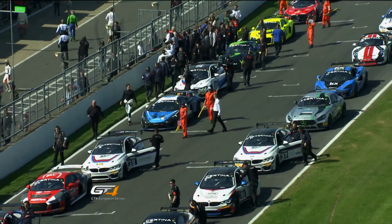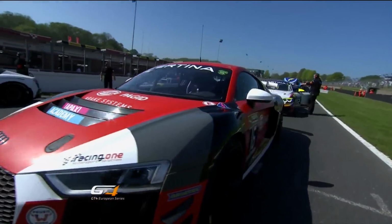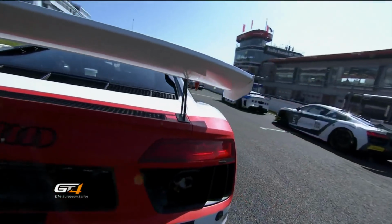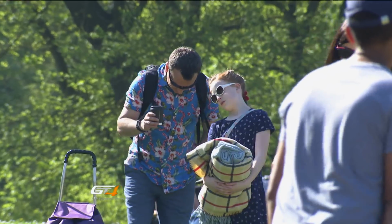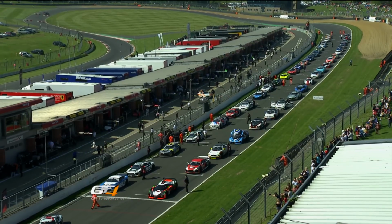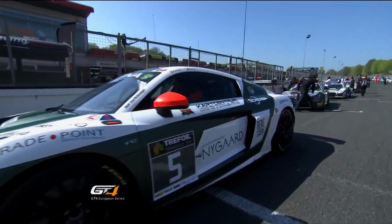What a grid, though, looking down on this. I can remember the first time the GT4 Series came to Silverstone in the first year of the championship, and it was a modest entry, to say the least, and the potential has always been there, but now finally it has been realised. It's a mouth-watering entry. This alone is a spectacle, and bearing in mind this is on the same programme as the Blancpain GT Series Sprint Cup, it's an absolute feast for GT fans. Look at that, stretching right the way back to Clark Curve.